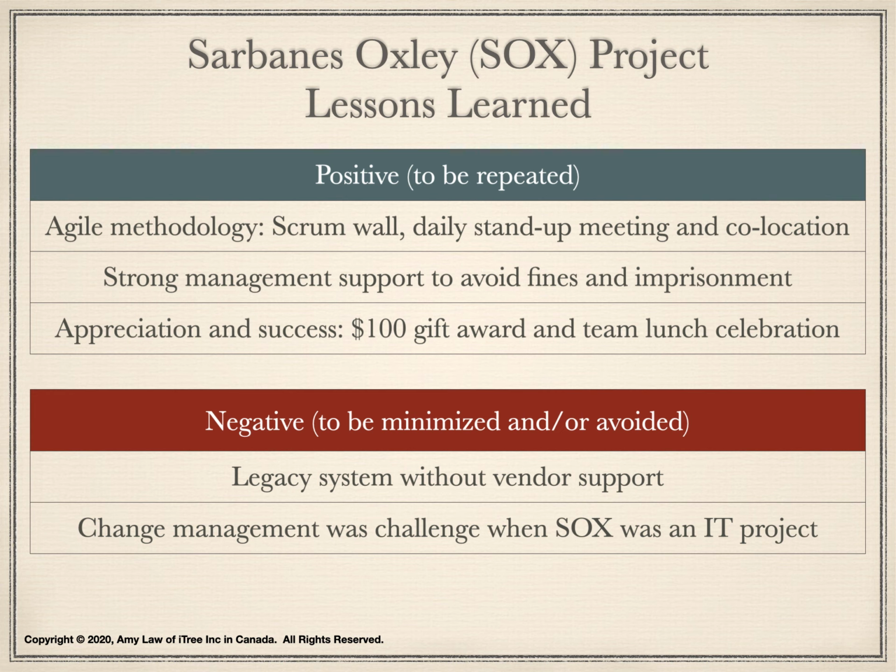It was a difficult situation as we had to make a decision to either upgrade this outdated system to handle SOX requirements or accept the exception. Organizations should always keep their technology up to date.